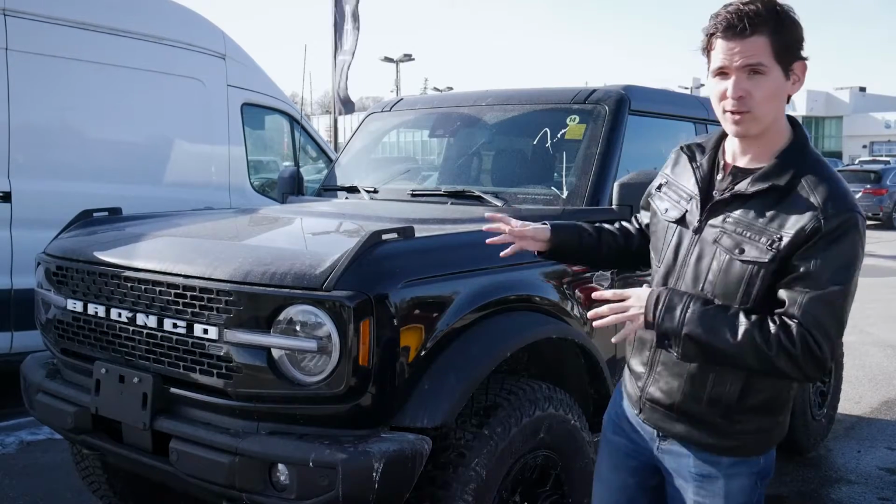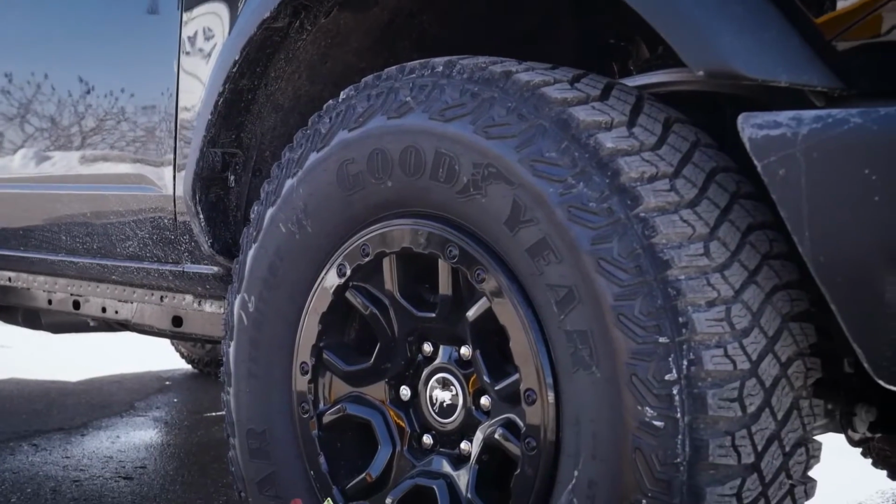And this is going to be a pretty in-depth look at this vehicle. So let's unpack it and figure out what the Bronco has to offer.